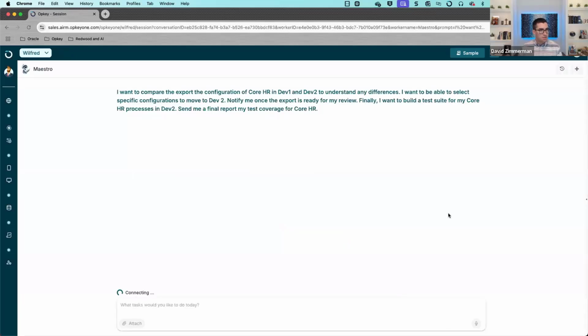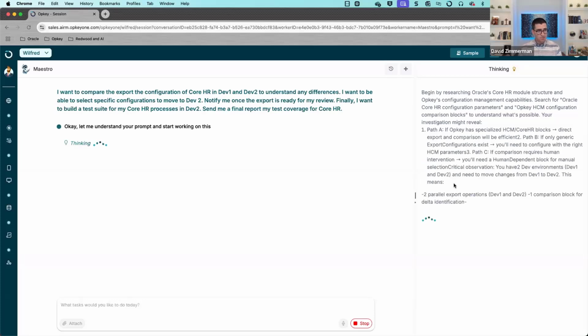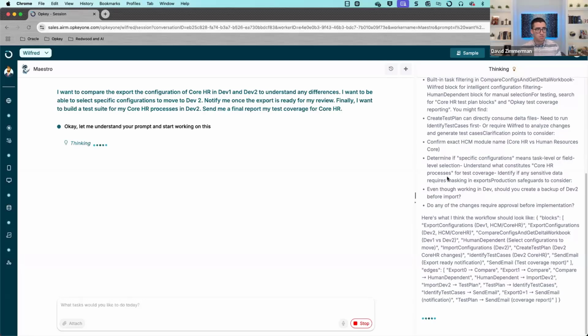So let me proceed. In this prompt, this is an example of using multiple of our agents. This is using our config agent, which I know Adam will dig into some more on some new capabilities there. We're also going to be doing a comparison of two environments. We want to be able to select certain migrations to move over, and once that's ready for review, we want to be notified. Then after that, separately, we want to use a testing agent to build a test suite so we can execute functional tests aligned to those areas that we touched from a configuration perspective, and then get a final report of what's been done.